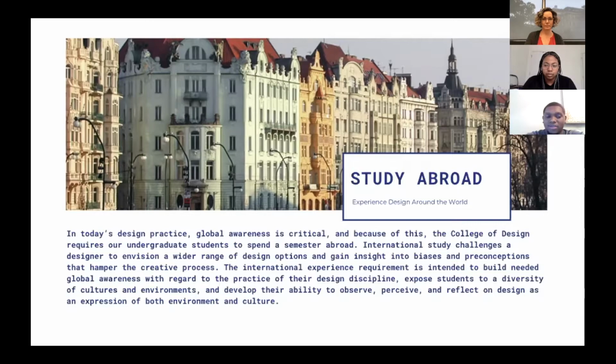I know a lot of students tend to just go to Prague because it is an extension of an NC State campus. So over there, it's like NC State Prague. So that's one of the options, but it's not limited to just Prague.